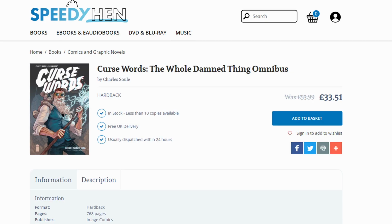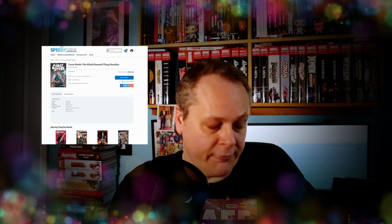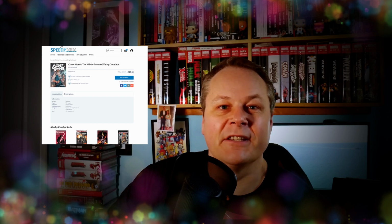And then finally, last but not least, is Curse Words, a book I've reviewed on here before from Image. This is a standard sized hardback, by the way, it's not the great big omnibus size, from Charles Soule. And this one is going for £33 new on SPEEDYHEN, which is significantly less than I have seen it sold for before. Again, totally worth striking while the iron's hot on that. All the SPEEDYHEN ones are free delivery, so no sort of hidden charges or sneaky costs to come in there.